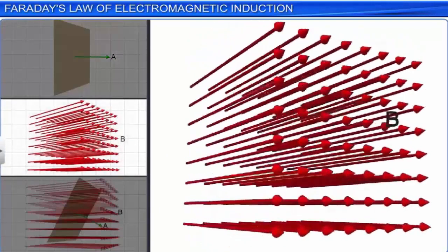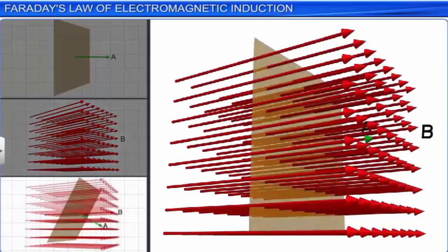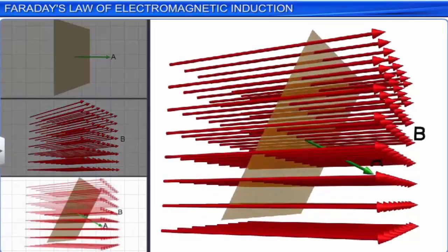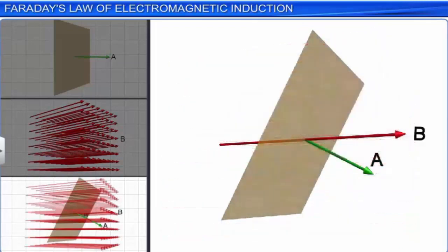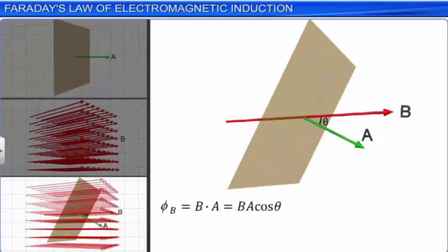In a uniform magnetic field B, the number of magnetic field lines cutting across an area placed perpendicular to the field lines is same for each unit area of the surface. If a plane of area A is placed in a uniform magnetic field B with its area vector A making an angle theta with the magnetic field, then the magnetic flux phi B through the area can be written as phi B is equal to B dot A, which is equal to BA cos theta.